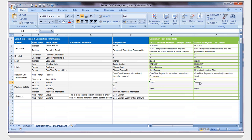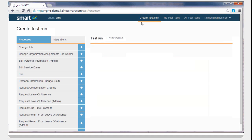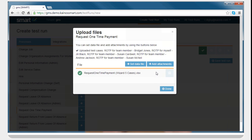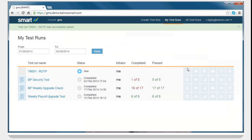Now we've created our test cases, it's time to execute them. Creating a test run in Smart is a very straightforward process. The business process is added to the test run and the Smart Book we created using the wizard is uploaded. We then give the test run a unique name following whatever naming convention is in use and save the test run. In this demonstration, I'm only testing a single business process, but it is important to point out that multiple business processes can be added to the same test run.